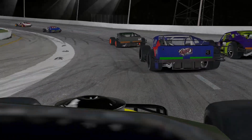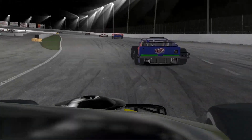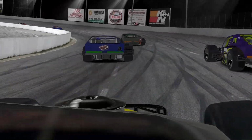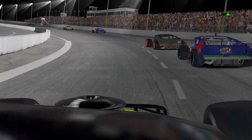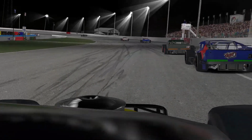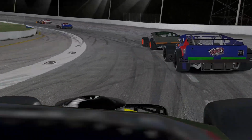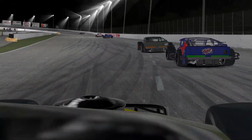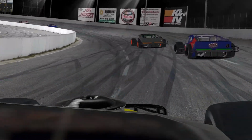Following Scott Pepper around. Scott's doing really well in Division 5 this season. Trying to get by this number 7 of Marshall Anderson. Get around him, no problem. Trying to poke it down the inside, just not enough of a door to put it through there.